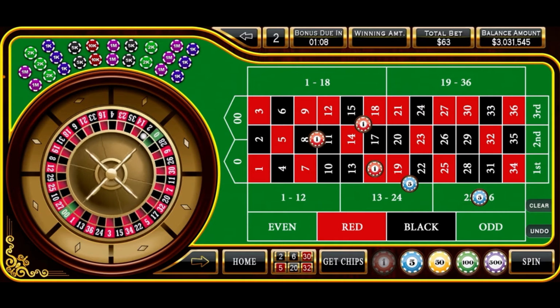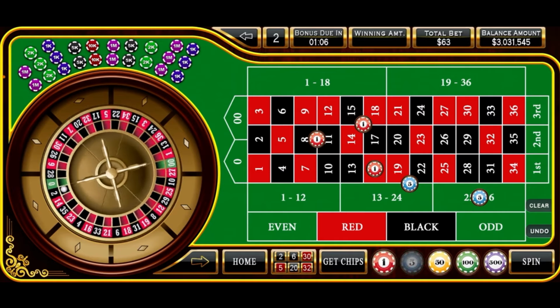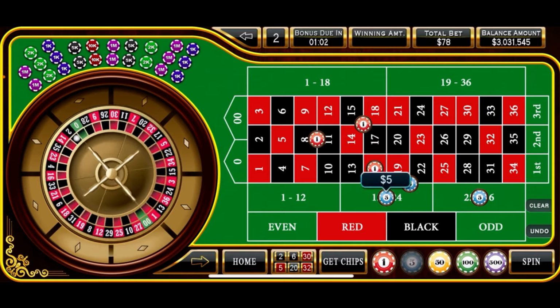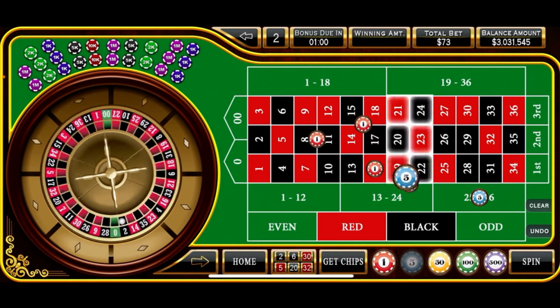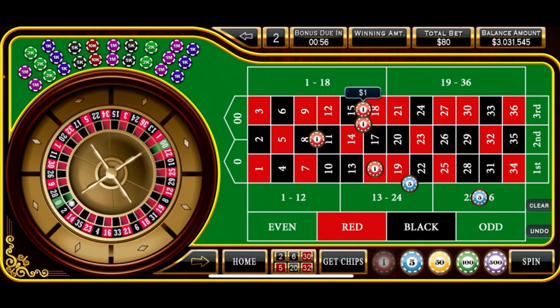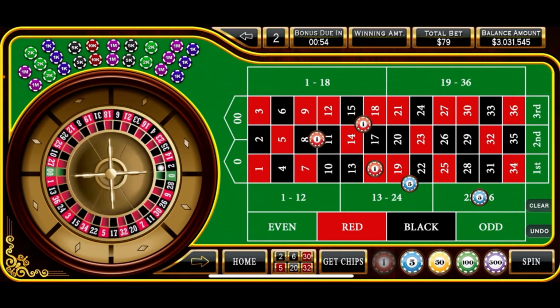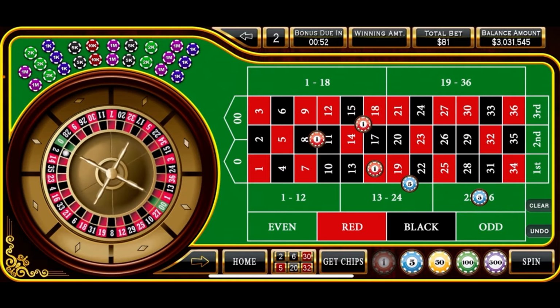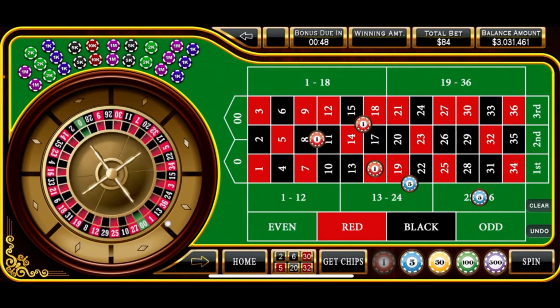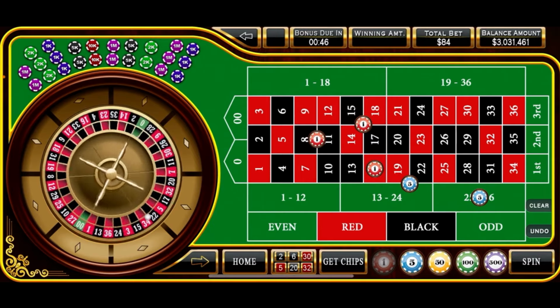So there's 2 black. That's another loss. So for the first time now, we're going on a cold streak, so let's see how this particular strategy will recover. So up another level. And we're at $84 bet now, and we're spinning. Here we go.